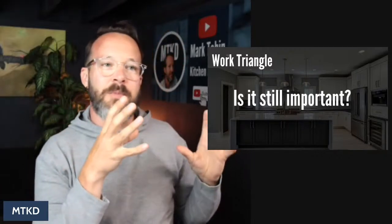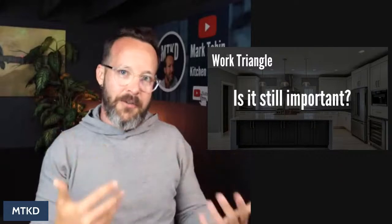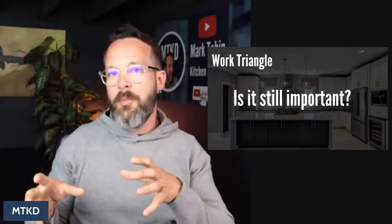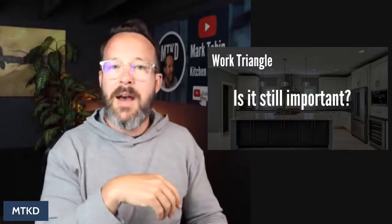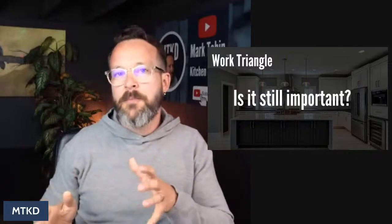On the side of we should keep the kitchen triangle is that it actually just works. It's proven to work. It is definitely most effective if you have your kitchen laid out in such a way that your sink and your cooktop or range and your fridge are located in a proximity that's easy to navigate and not bump into things or bump into people, the three things that you use the most. So usually it's the sink and your fridge, and it's going to probably be your cooktop.